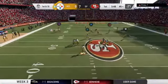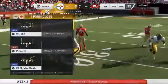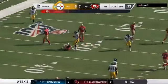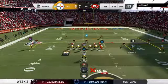Looking to throw. Herbert. This is caught. It's Greg Olsen, and he's going to get this down near the 30-yard line. The Steelers picking up 15 yards there and a first down. So 1st and 10 now from the 30.